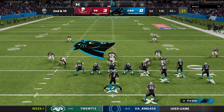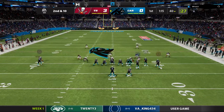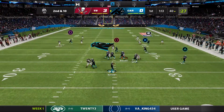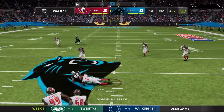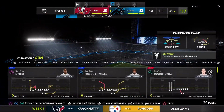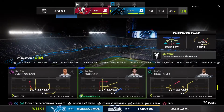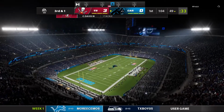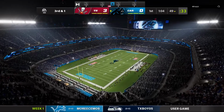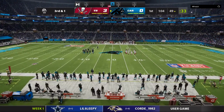So second down and 10. Once again, they'll go from the 40. Burrow will throw. There's Tremble, the tight end. 9 yards, not quite enough, and they'll be left now with 3rd and 1. Let's not quibble about the gain there on second down. That was a positive play because that was a take-what-you-can-get situation. Got out to the tight end. Now it gives them a much better opportunity to convert on 3rd down.